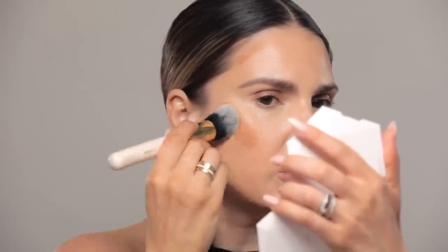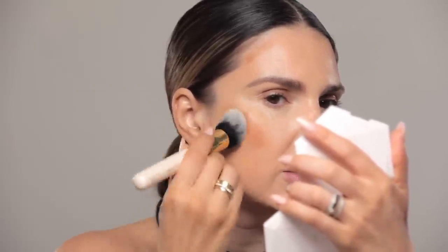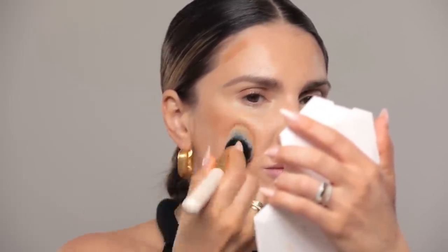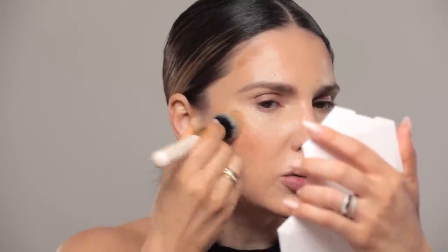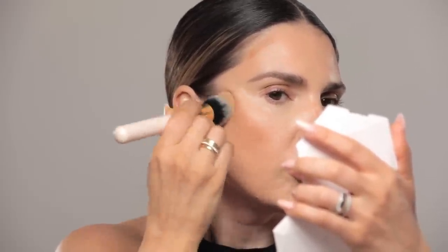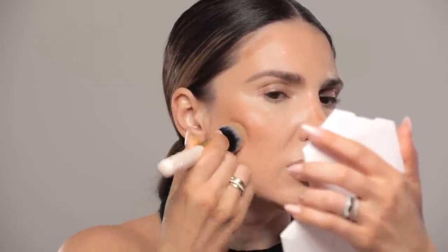Let me use this brush to blend. This is from Zoeva 135. And because I don't want to do any motions like this, I just kind of press the product, go on the edges.